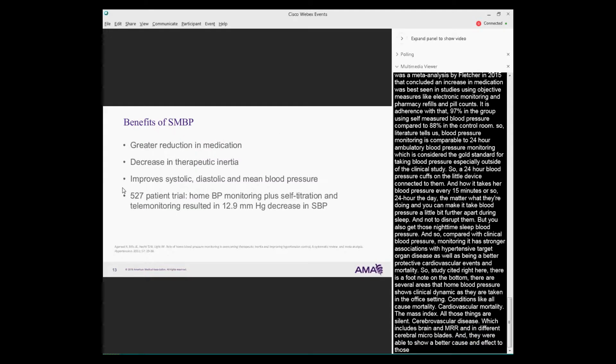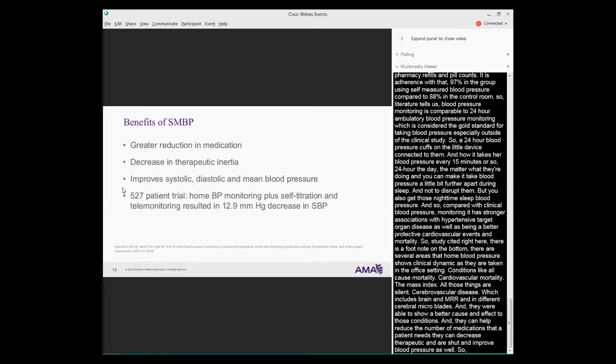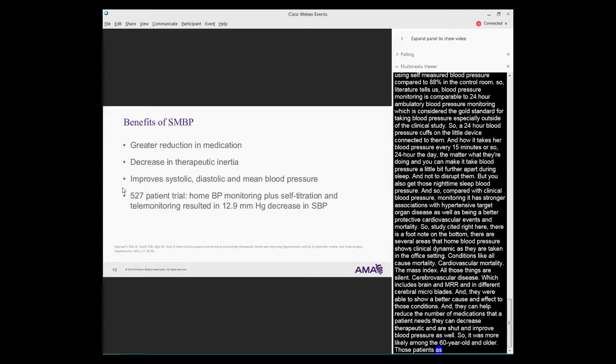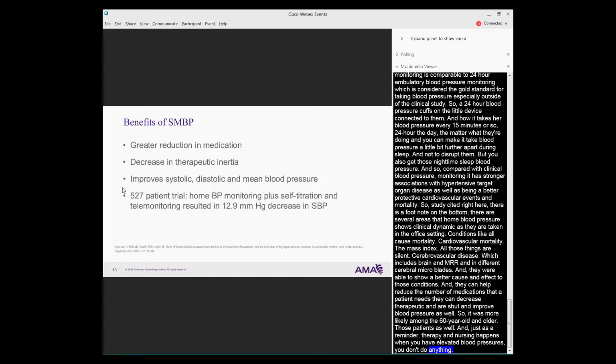And SMBP can help reduce the number of medications a patient needs. It can decrease therapeutic inertia and improve blood pressure overall. Therapeutic inertia was more likely among patients 60 years old and older. And just as a reminder, therapeutic inertia happens when you have elevated blood pressures, but you don't do anything. So it could be actually for any medical condition where no action is taken, is considered therapeutic inertia or clinical inertia as well.